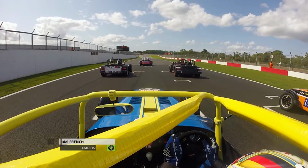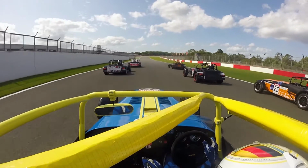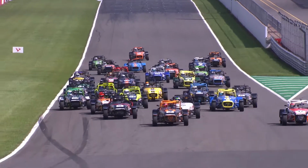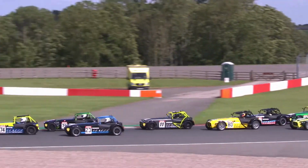Red lights on board here with Daniel French. He starts on row number 3, gets an okay start. It's fairly equal there amongst most of the front runners as they launch off the line down to Redgate Corner for the first time. Tom Allen on the outside line in the red and black car, but I think it will be the pole sitter Murphy that hangs on to the lead through the first right-hander.